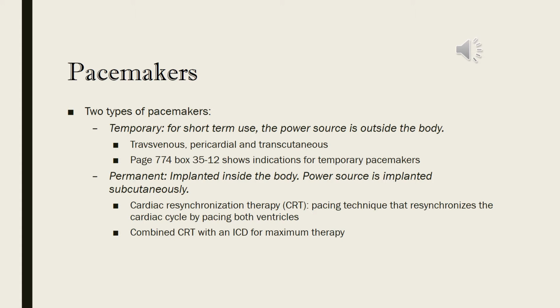If you look in the book on page 774 at box 35-12, it gives you the indications for pacemakers. The thing to remember about a temporary pacemaker is the power source is going to be outside of the body. If you look at the figure on 35-25, it shows you what it is. The doctor is able to set the pacing, what he wants the heart rate at, and it is taped to the outside of the body once it has gone through the femoral artery and the leads have been implanted into the heart.